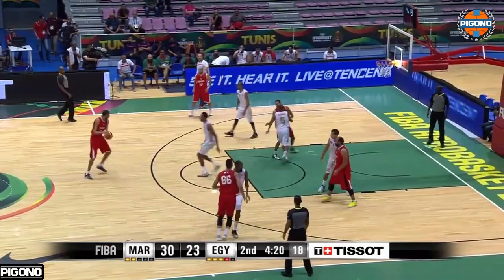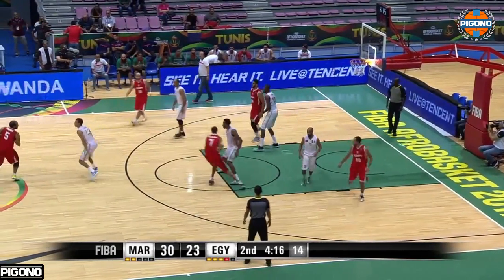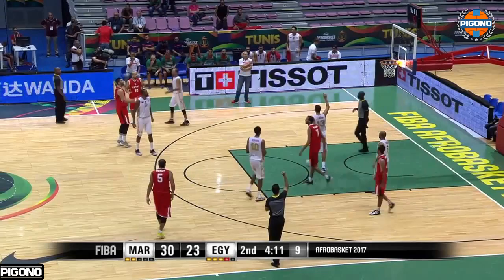Yeah, Egypt really has to concentrate on the transition defense, because that's giving advantage to the Moroccan team so far, playing great defense, running quick breaks, and using that unprepared defense from Egypt.